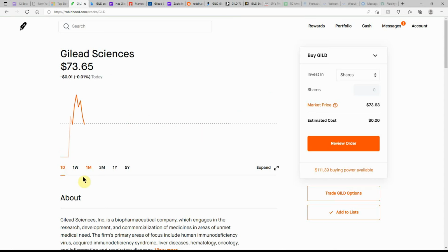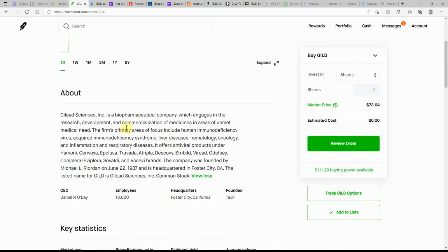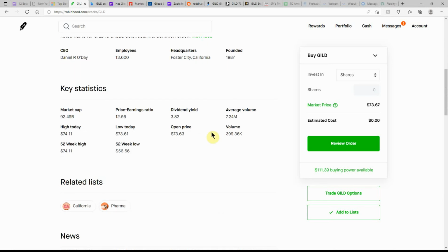But this is Gilead Sciences, ticker GILD. If you don't know what they're into, it's a biopharmaceutical company which engages in the research, development, and commercialization of medicines in areas of unmet medical need. It helps with acquired immune deficiency syndrome, liver diseases, hematology, oncology, and inflammation and respiratory diseases. So they're kind of all over the place, into quite a few different things. Been around since 1987.